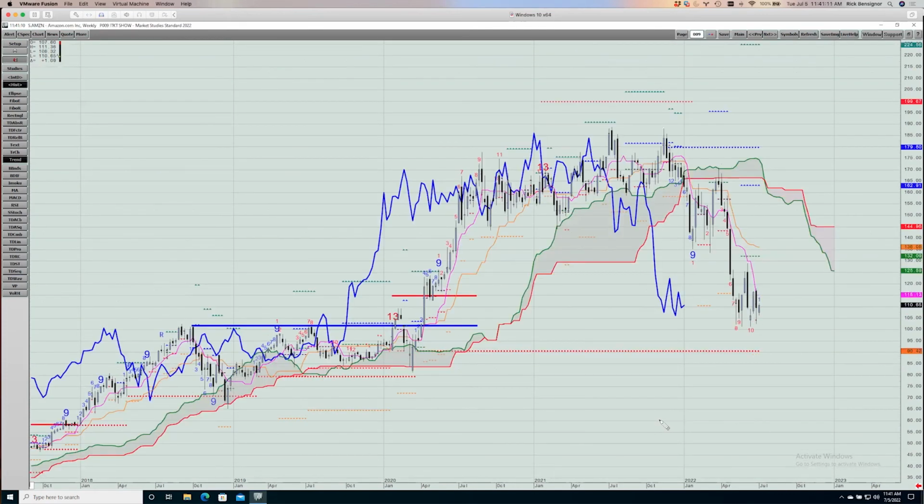Amazon can't get out of its own way. It's still trying to build a base in here. Let me see if I put on an aggressive count. Let's see, did we? Okay, so we had a 13 downside exhaustion signal here on the lows. We got a good bounce of 20% or so, but it's faded very quickly, and we're on a standard 10 count towards the 13. Tough call here, but next level down of real significance is about 90.5.